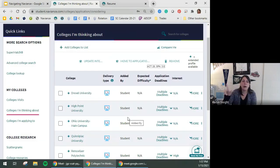That way you can always go back. I always say it's better to add more and have a lot of flexibility than to come here before your junior conference and be like, oh, I have no schools in mind. Where do I even start, right? So I think adding schools in here is a really good idea. This is where you and your counselor will work off of as well in your junior conference. That way they can talk about other schools that you might like and suggest those schools for you based on what you've already put there.